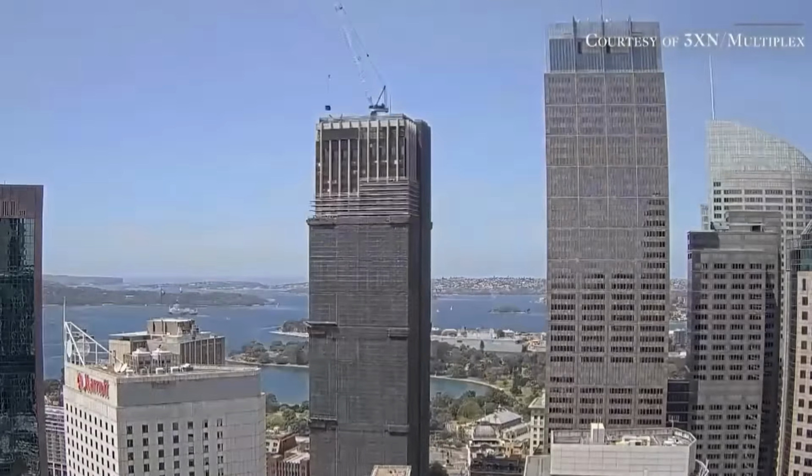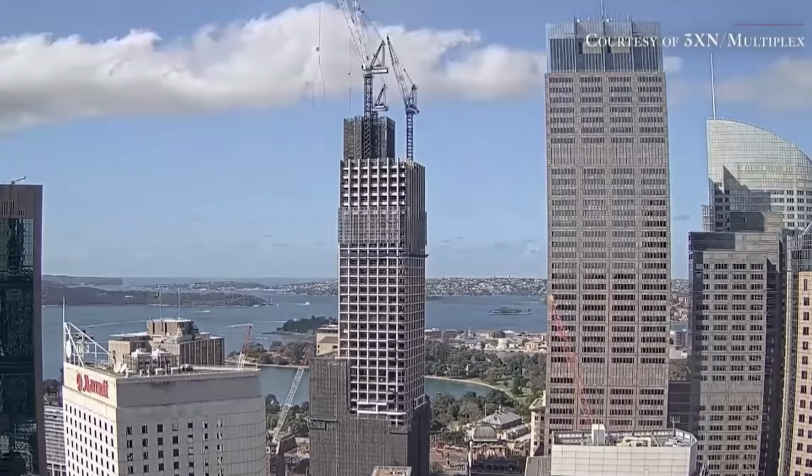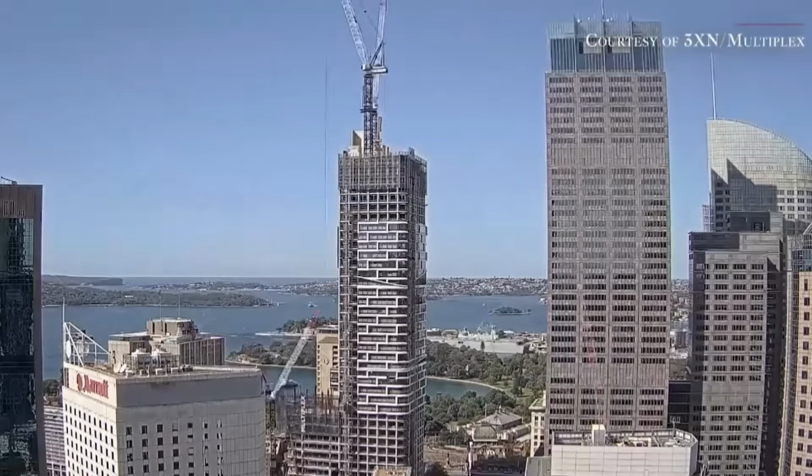Here's an example of what they did in Sydney, that AMP tower. I don't know if they call it the AMP tower, but AMP tower. They didn't actually tear the entire building down.